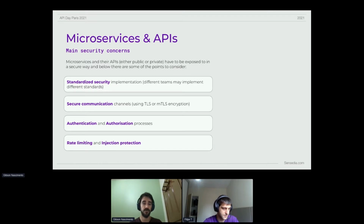So also the focus here will be how we can use Sensedia tooling to help a company to establish those standards enterprise-wide using the platform, of course. Yeah, thank you for that.